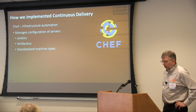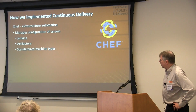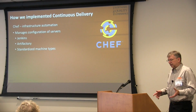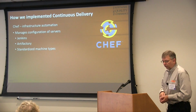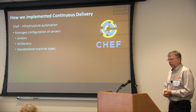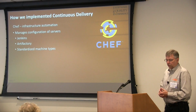So another tool that we brought in for this process is Chef. Chef is an infrastructure automation tool. It's used to basically define how machines are built. And we use it actually to define the configuration of our Jenkins and Artifactory servers. So Chef installed all the software on those machines.